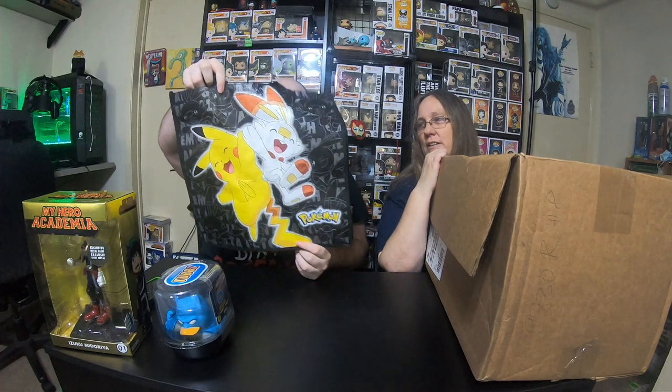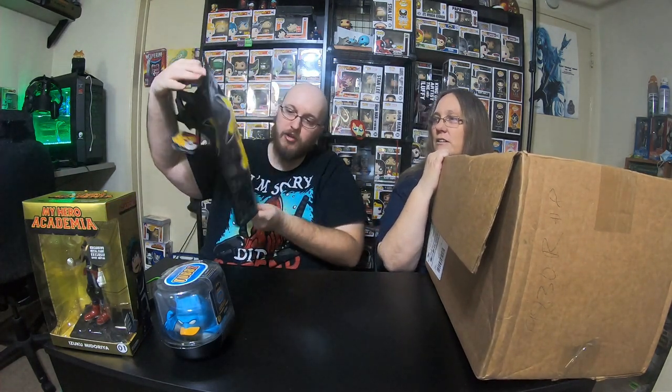Oh, and we have a Pokemon reusable bag. Do you know either of the two Pokemon? Well, that's Pikachu. Okay, do you know the other one? Nope. That's Scorbunny. I've never heard of Scorbunny. He's from the new one. Oh, okay.